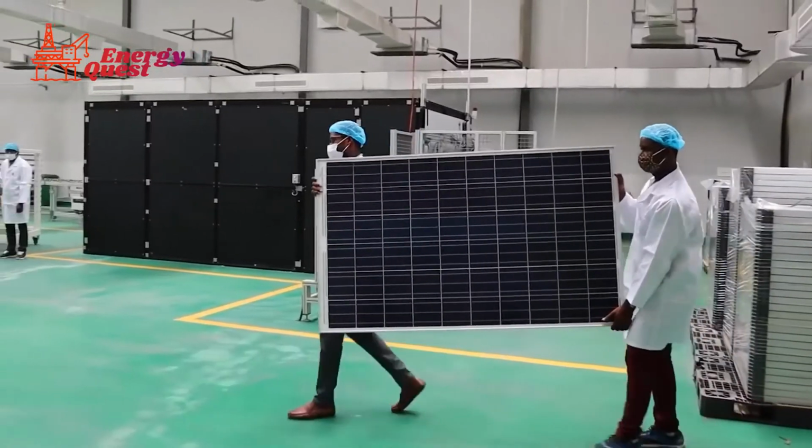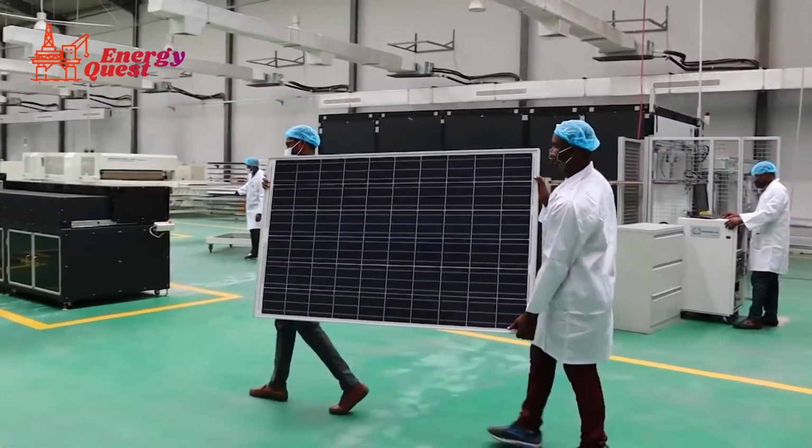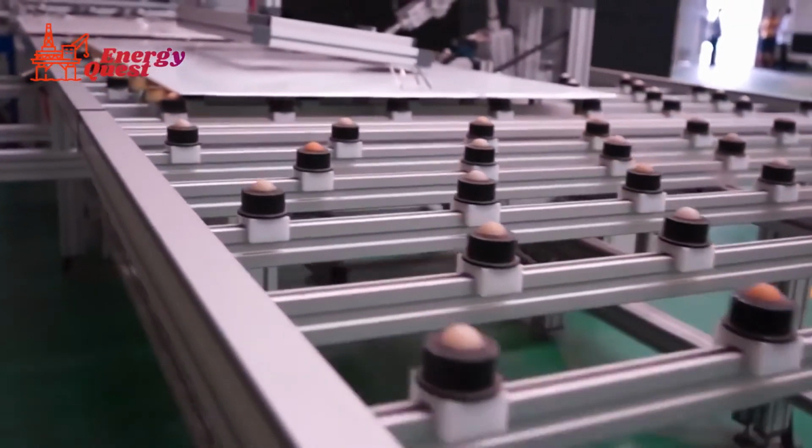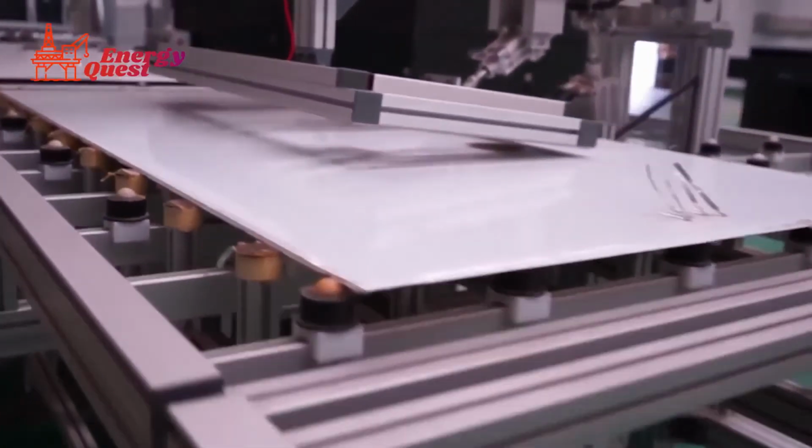So currently, we supply PV modules to Liberia and also to Nigeria. We are actually in discussions with a distributor in Zambia to start distributing some of our products in Zambia. So what major installations have you done so far?